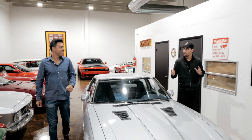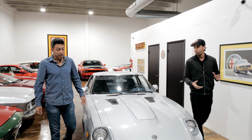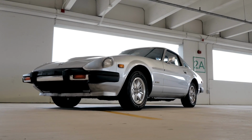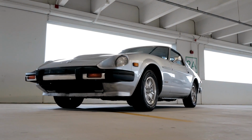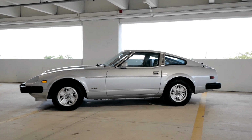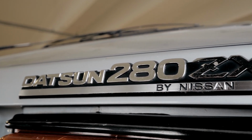Such an easy and pleasurable car to drive, really. Love it. It is, and I can't emphasize enough the fact that it's such an honest car, okay? So original, so pure. It's cheap as far as a hobby car is concerned. I love it. There's so much this car can offer at such a low price.